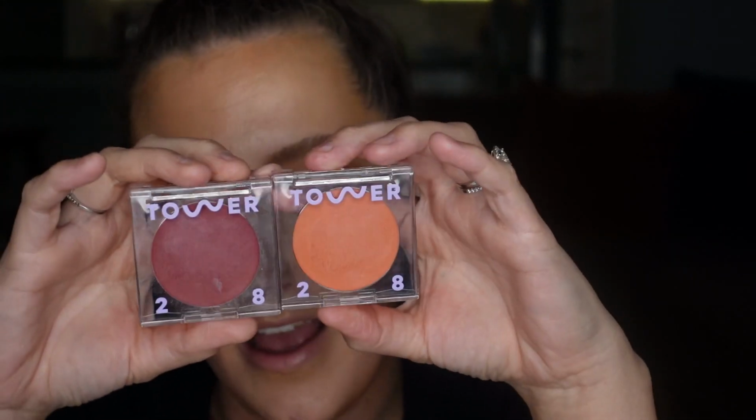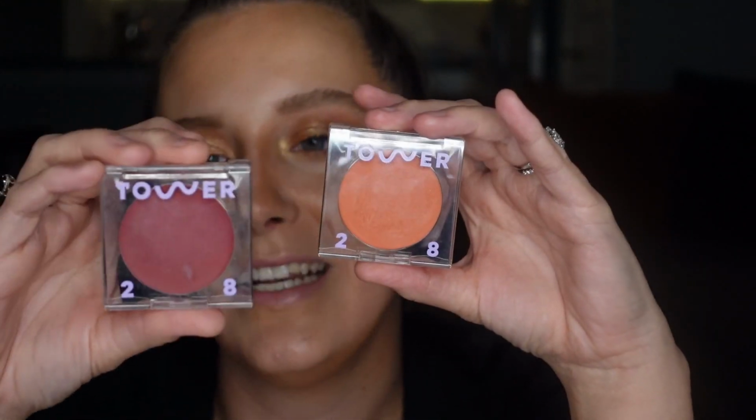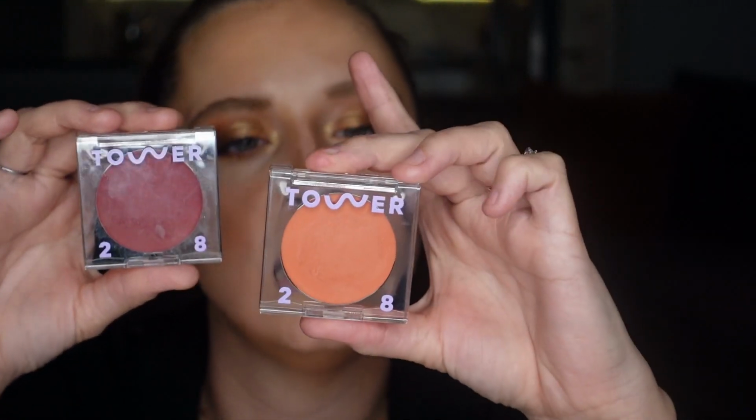So now I have 5 of these blushes. I literally only don't have 1 of these blushes, and it's because it's like a hot pink, and I don't usually wear hot pink. But oh my gosh. So this one is After Hours, and this one is Rush Hour. Rush Hour is a really nice peach, and After Hours is a berry shade. These are so nice on the cheeks, you guys. I've really been loving these new shades. Look how nice. So I got those.